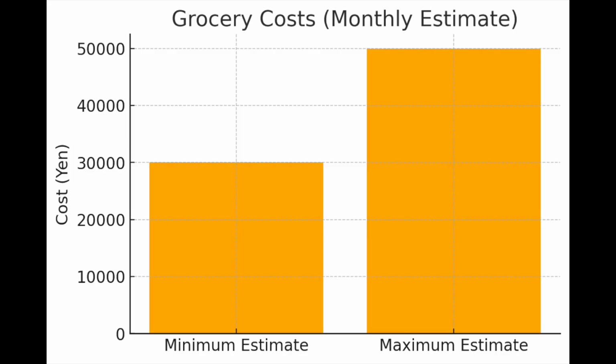On to a daily essential. Food and groceries. If you are hoping to save money by cooking at home, be prepared to spend around 30,000 to 50,000 yen monthly, which is roughly $210 to $350. Fresh produce, seafood, and staples like rice are fairly affordable, but imported goods can be pricey, so if you're planning on sticking to Japanese staples, you can keep this cost closer to the lower end.